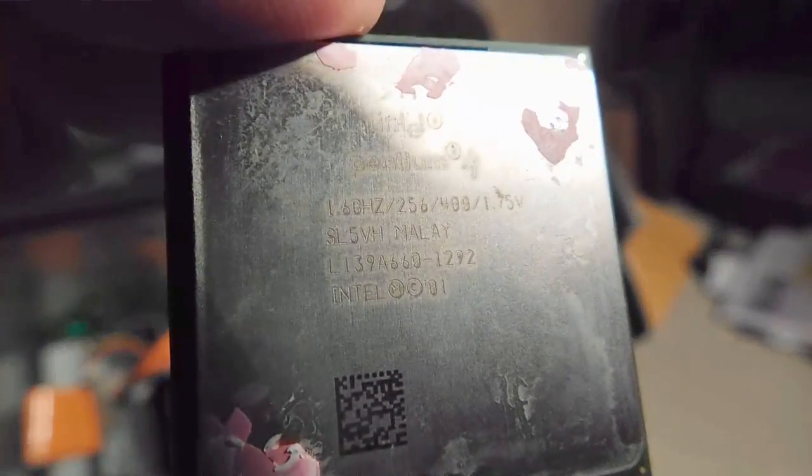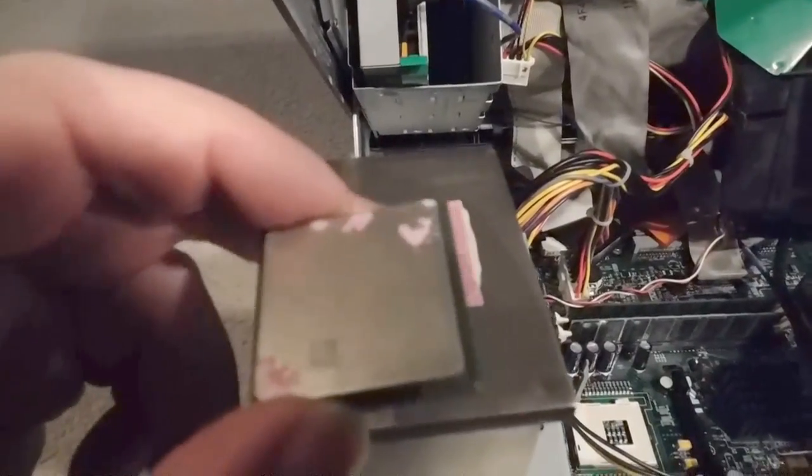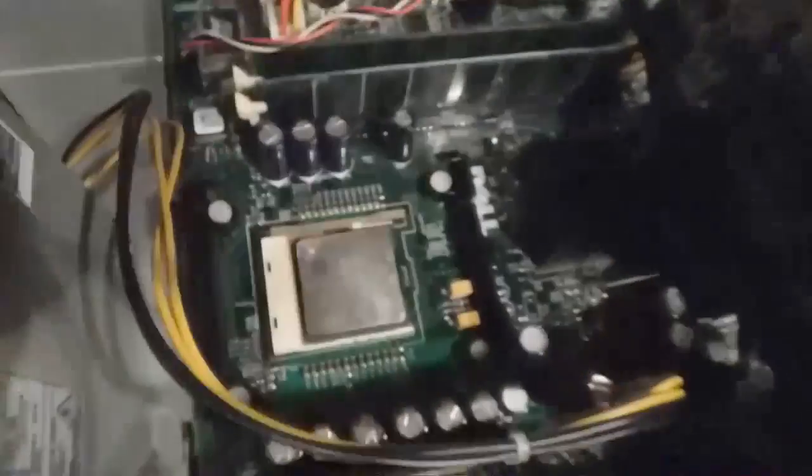So here's that Pentium 4 chip. If it'll focus for me here. There it goes. But yeah, it's a socket 478 Willamette, and they didn't put heatsink grease on here. It's just like a pad on here almost, and so I'm going to have to do a little bit of TLC on this. Okay, so after some careful scraping, I was able to get both CPU and heatsink relatively clean here.